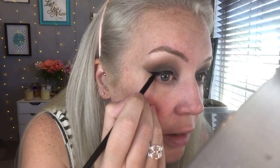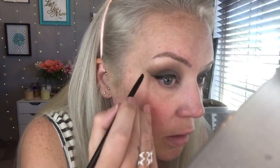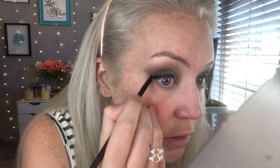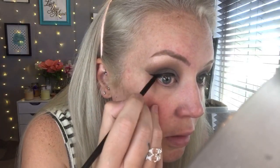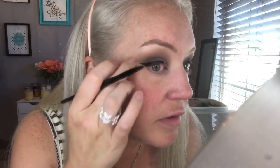Okay, this is what I love. Oh, so much better. Gel liner. Gel liner fixes everything. Can you see that? How much better that looks? And then I'm going to soften this line, obviously. But, okay, so I want to do something I never do.